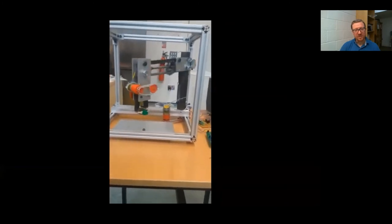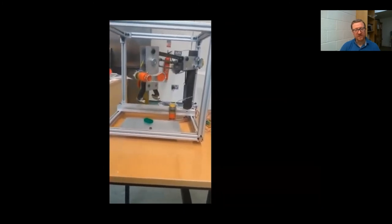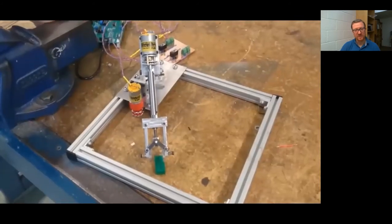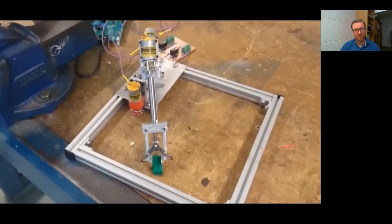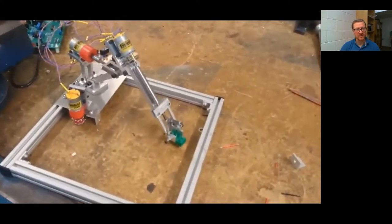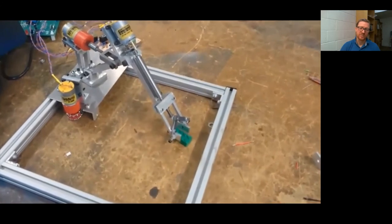This is an example of a project. It's a pick and place unit. All the components are built by the students, except for the motors. All the mechanism, all the moving parts are designed and manufactured by the students.